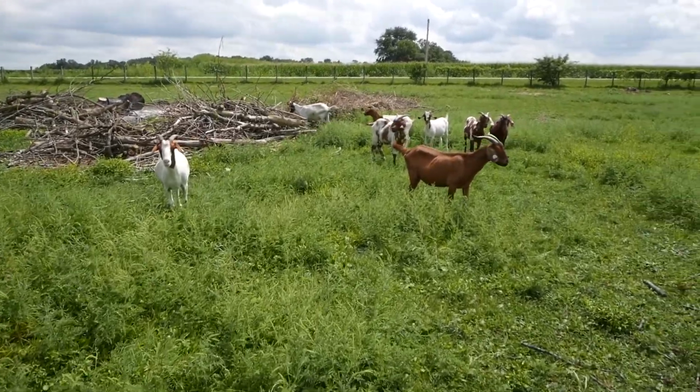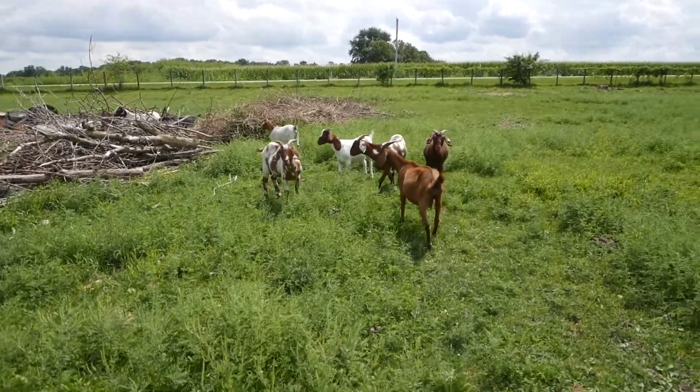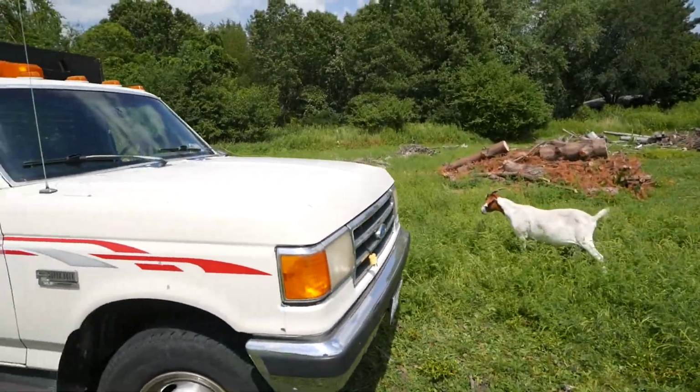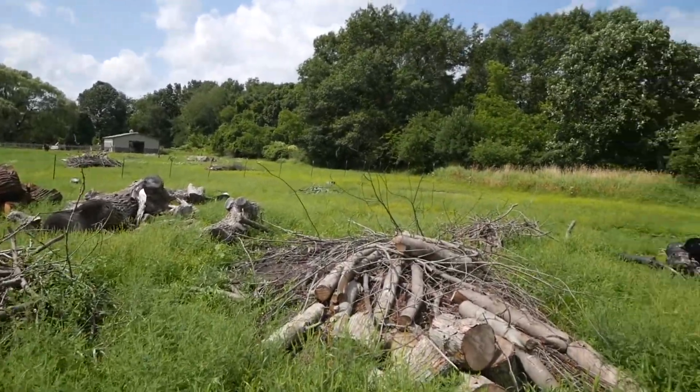What's up, fellas? What you doing? Are you gonna help? Come on, don't you want to help out? Yeah, good, thank you. At least one volunteer. Here's the lovely goat field.